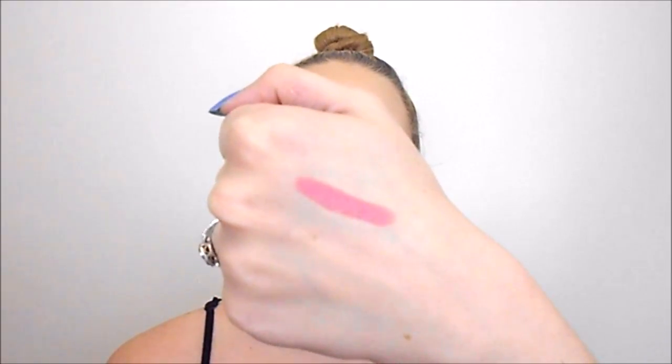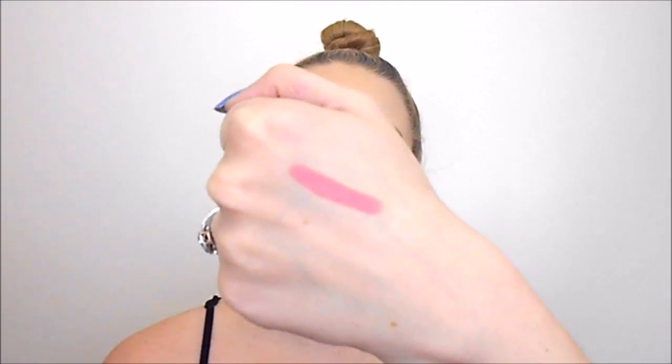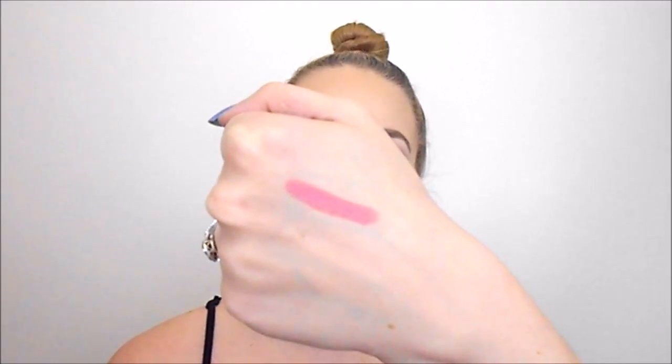So now for some lip products. There weren't a ton of lip product favorites this month, but the first one I have is the ColourPop Lippie Stick in Westie. I was wearing this in my monthly haul video with that purple eye look. And here's a swatch of Westie. It is a matte finish, and this is a really pretty muted, slightly mauvey pink color.